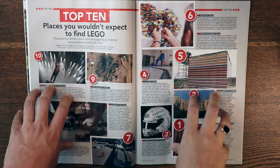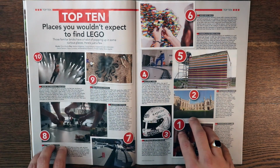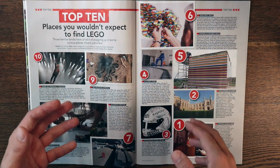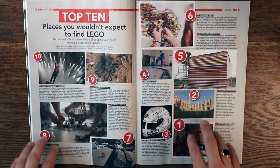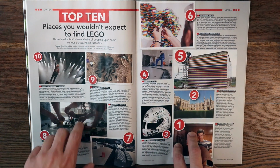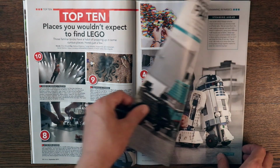And this month's top 10 is all about the places you wouldn't expect to find LEGO, but you can anyhow. Now, I live in Denmark and I've actually managed to find LEGO in the street a couple of times, but I don't see that lying here. There are some strange places though, on a beach in Cornwall. I wonder what that's all about.